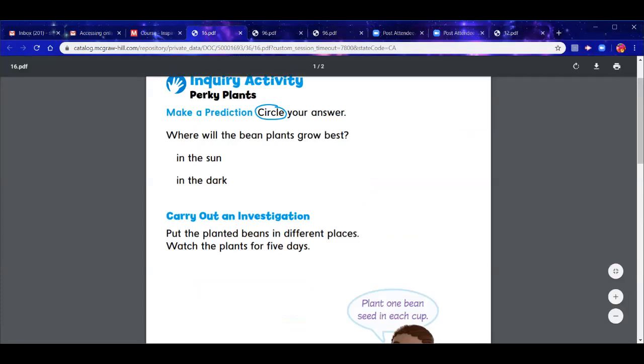On page 116, you're going to make a prediction and you're going to circle your answer. They're asking, where will the bean plants grow best? So what you can do is you can get 3 paper cups and 3 beans and some soil. You're going to need a plastic spoon and some water.